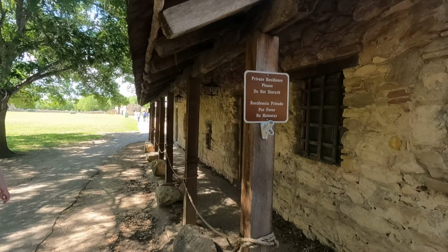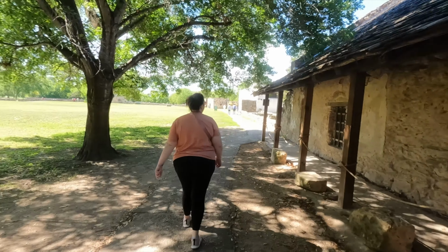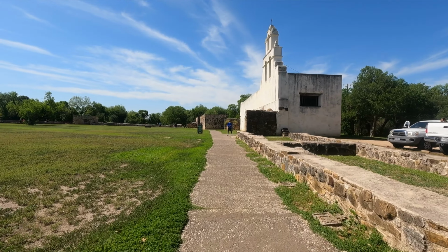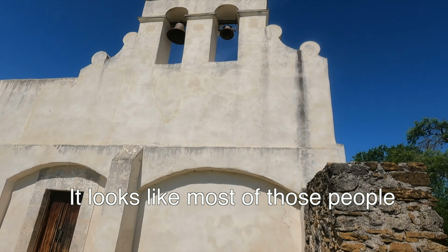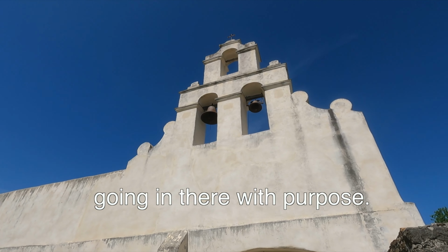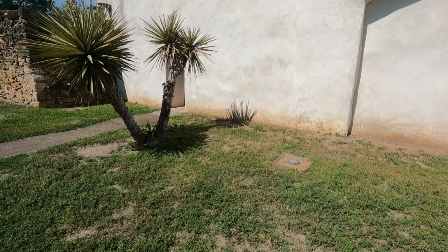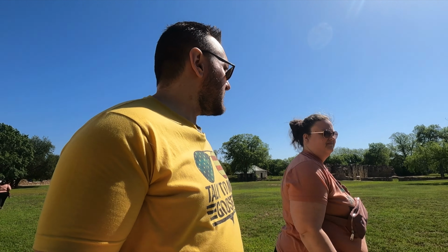Oh, really? For somebody that lives on the grounds? That's crazy. It's like most of those people going in there look like they're coming in there with purpose. No, that makes sense. That's one of the things that I was kind of like, since we found out they're working churches, is the fact that I don't want to disturb anyone's service on a Sunday.